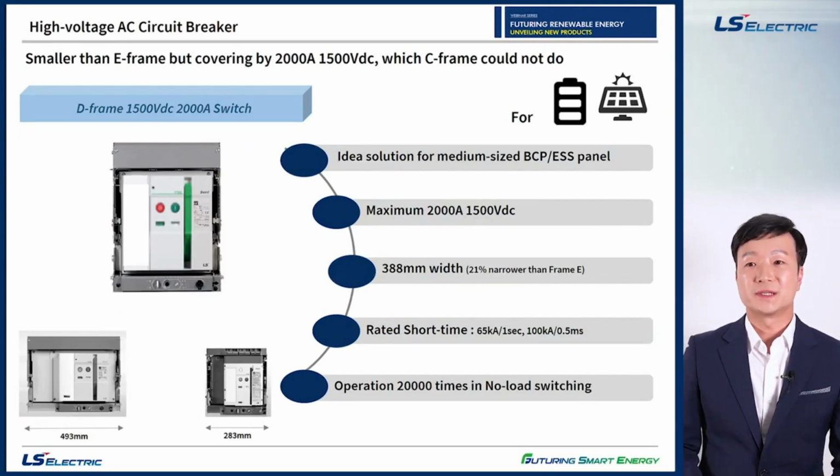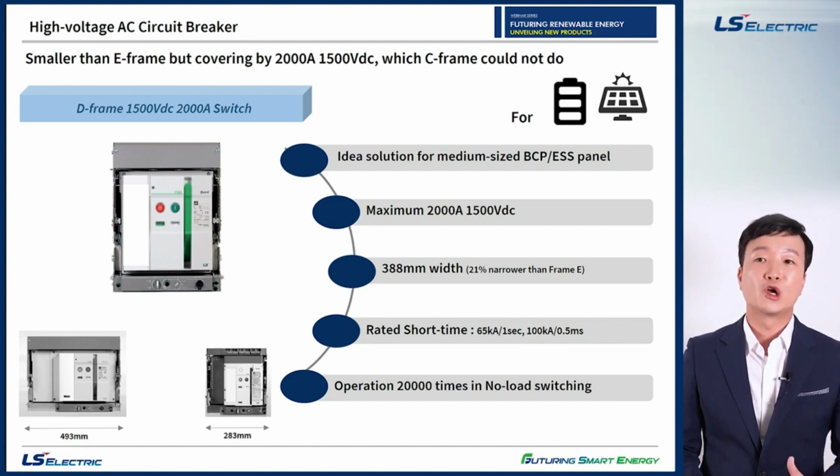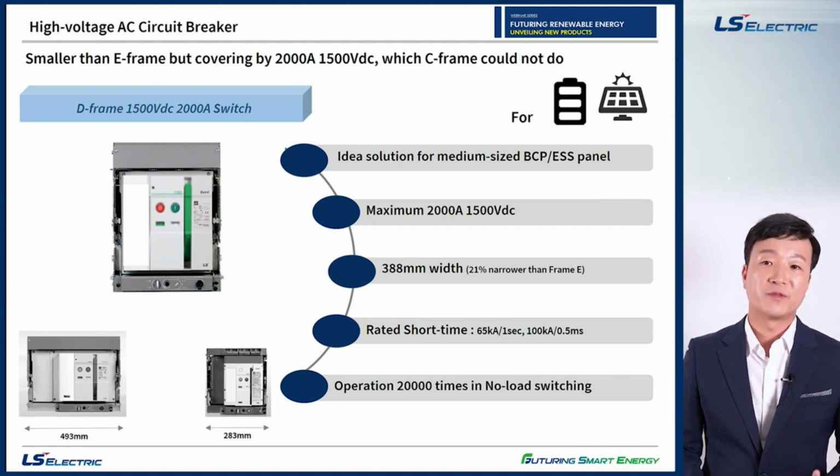Our second product is the D-Frame 1500 volt DC switch. We are going to launch this product especially for system integrators who must prepare a battery connection cabinet between the power conversion system and battery racks. Sometimes we need a medium-sized DC switch if the total capacity of batteries does not exceed 1 megawatt or 2 megawatts. Overall specification and mechanical characteristics are almost the same as other frames.